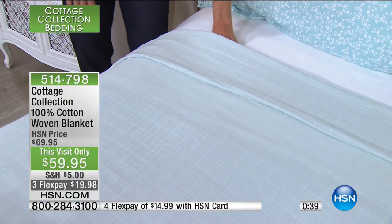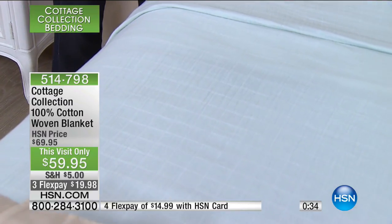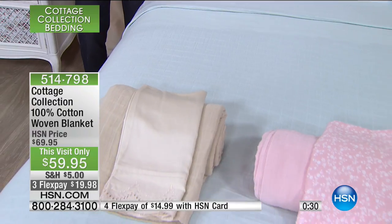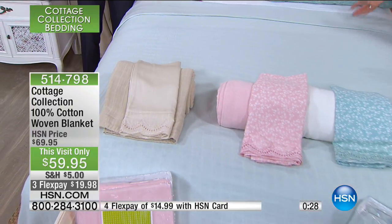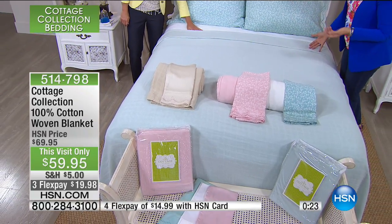So it's back to the cotton story. It's back to the fact that HSN has these incredible relationships with the people who are running the mills. And that's why we can do things at special prices, really $69.95 for an upscale blanket like this. Yes. It is tremendous, and then $10 off today.